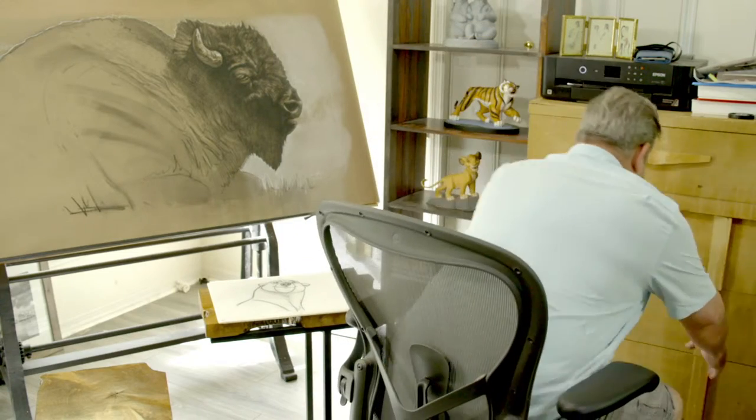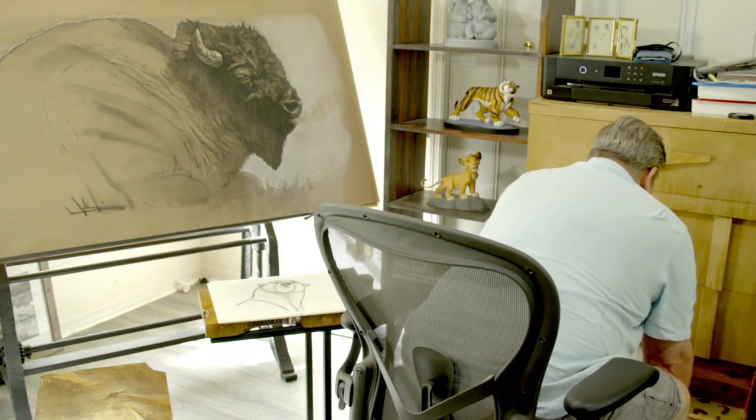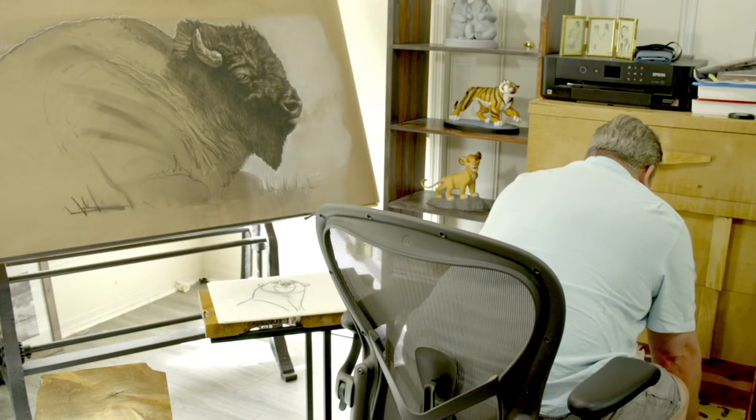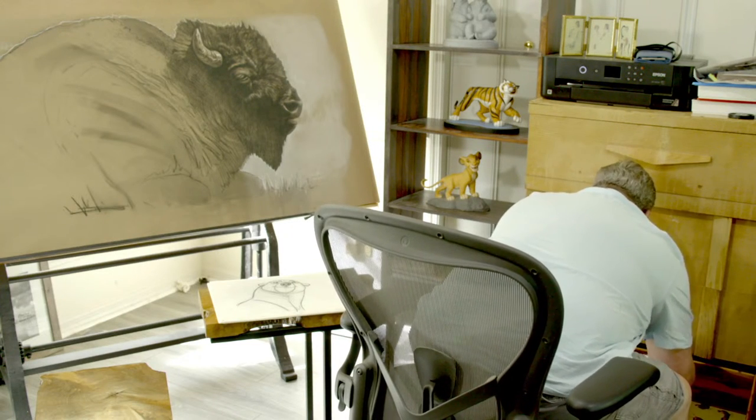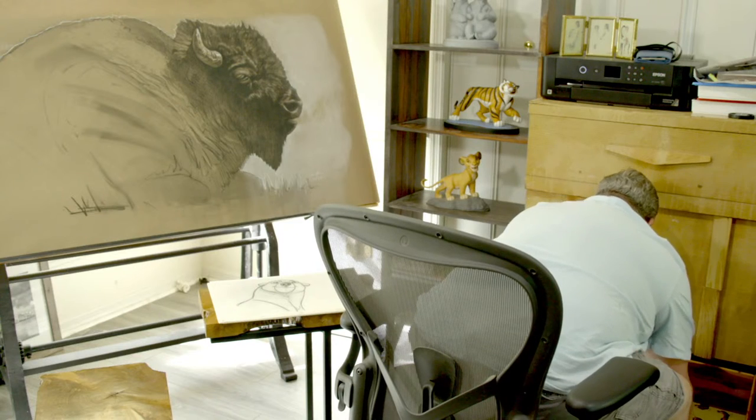So I've got this drawer back here. And I keep art all over the place. And I thought it would be fun to kind of pull it all out. I'm going to pull out the stuff from my drawers. I'm going to open it up here. Let's see what we got. It's going to fall on the floor. Oh my gosh, we got a lot of stuff in here.